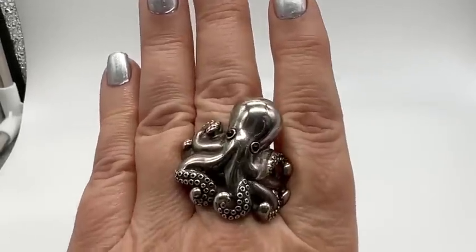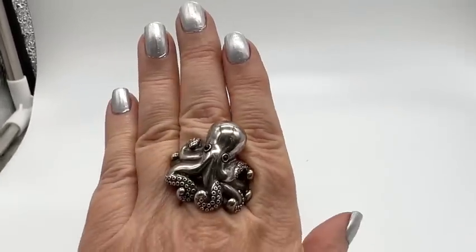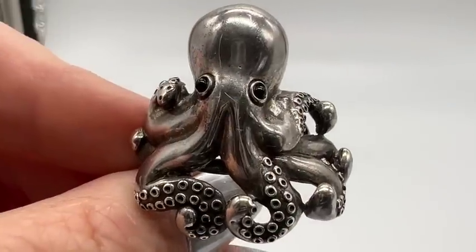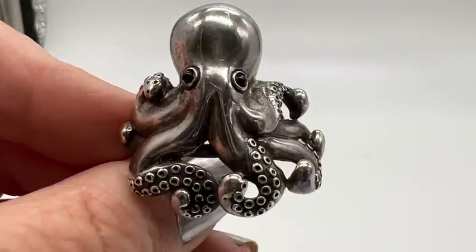Look at that. This makes me smile. I think this is very fun. Do you like it? I do. There's something very friendly about this little guy. I love him. I have one more piece for today, and then we will come back for more another time.